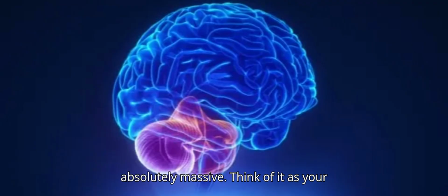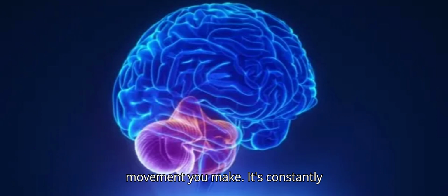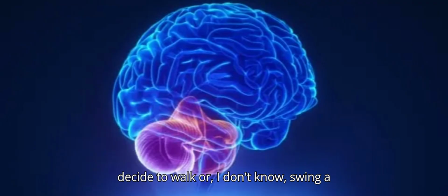Think of it as your body's behind-the-scenes coordinator for every single precise, coordinated, timed movement you make. It's constantly editing your motion unconsciously. It's fascinating how much attention the cerebral cortex gets for conscious thought, but the second you decide to walk, or swing a golf club, or even just type, you're relying completely on the cerebellum's immense processing power.